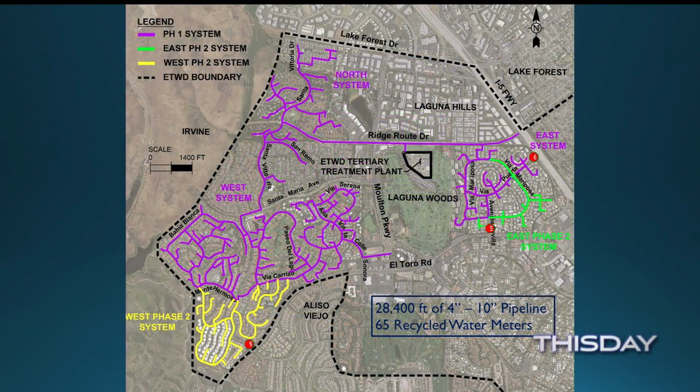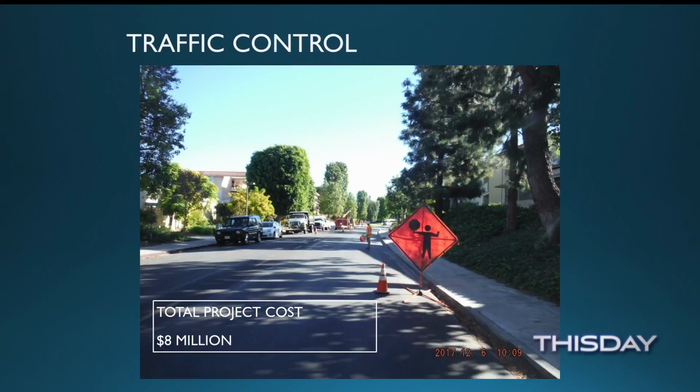So in the map that we're showing in this next slide, in purple you can see phase 1 already, and the other two colors, yellow and green, are what we now call the second phase. These are smaller in reality, but it's going to be about 28,000 feet of pipeline, and we're going to be building 65 recycled water meters. Wow. Now, in the next slide, I'll show you that the price of this small project is $8 million.